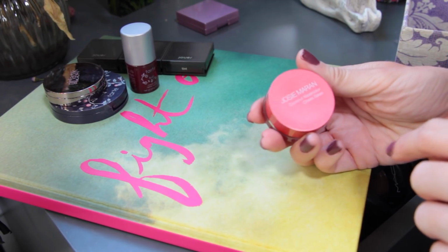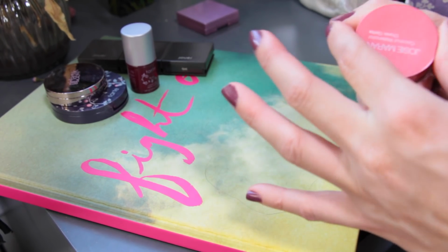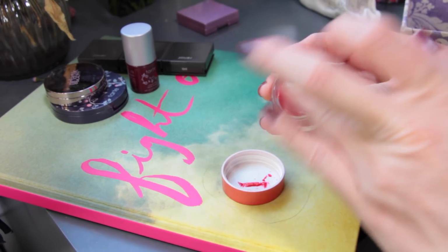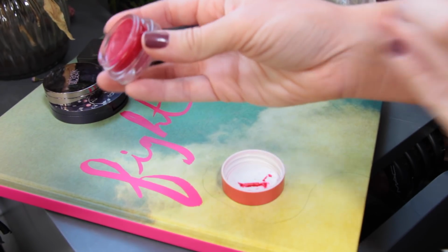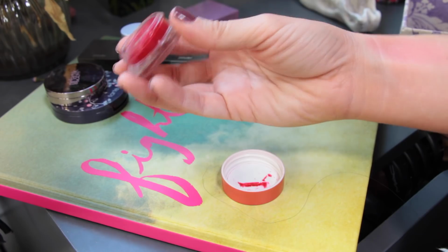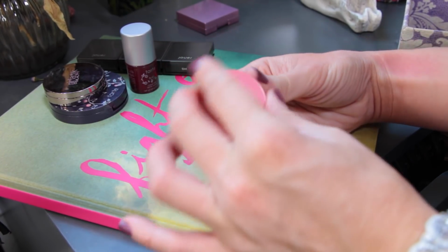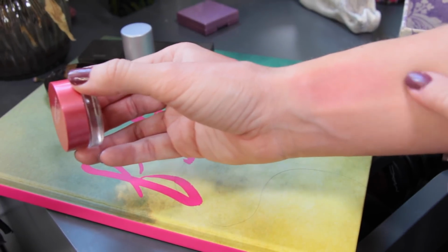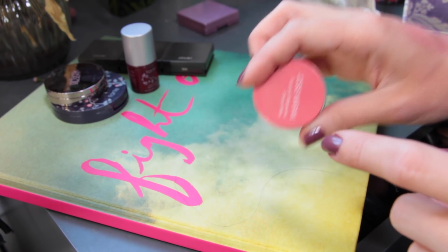The next is a Josie Maran Coconut Water Cheek Color in the shade Pink Escape. Another one I have not played with yet. It's kind of this jelly, almost feels like a chapstick formula. And it's just a really light flush to the cheeks. I'm gonna keep this and play with it and see how I like it. It might be good for one of those more light natural makeup days, so I'll see how I like it. Again, if you have this, let me know your thoughts on it.